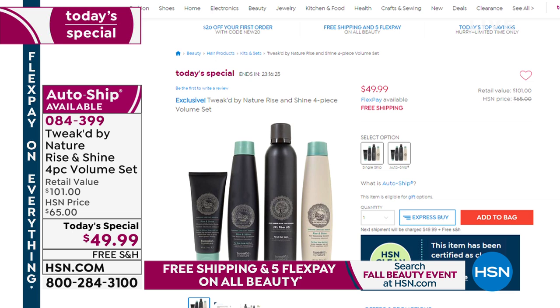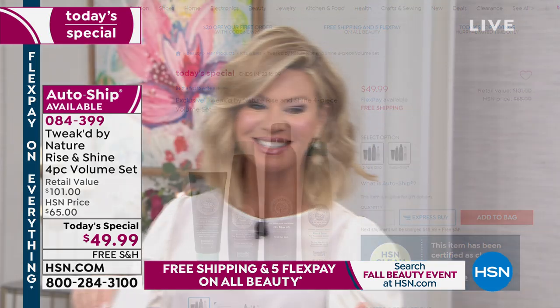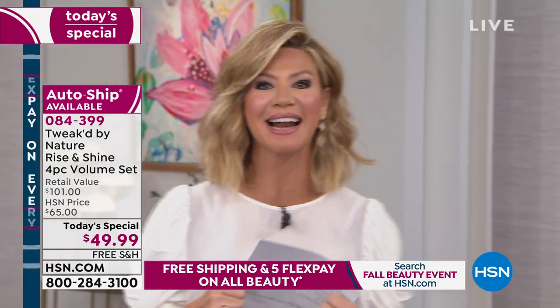Because believe it or not, the reason why you're having a bad hair day is more than likely the styling products that you're using. This is a shampoo conditioner. This is also what I love, that cleansing kind of detox for your hair, as well as the 2XL spray. So you get the entire system today. It's exclusively designed for us at HSN, and you're able to go ahead and pick that up tonight.